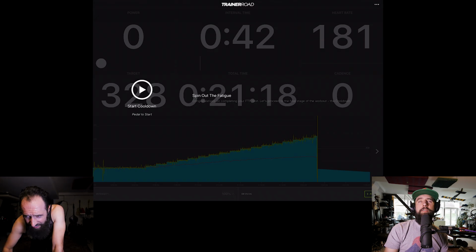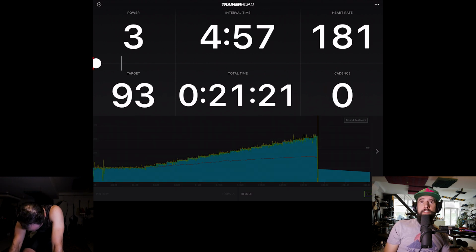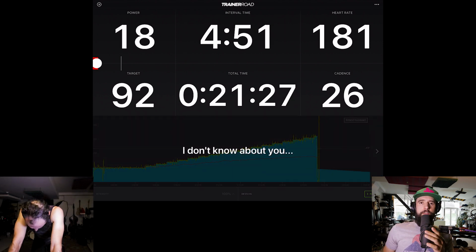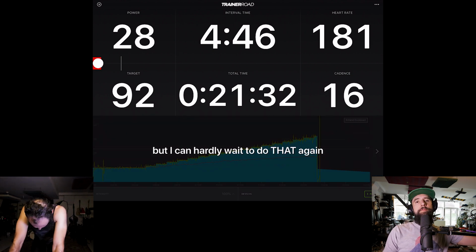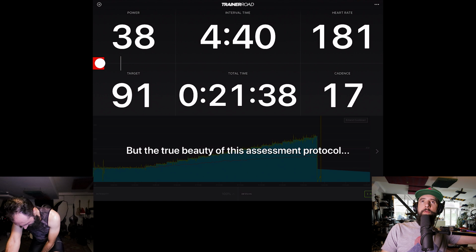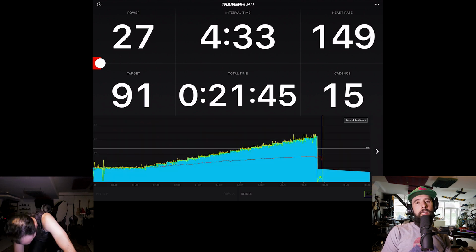Good. Went up. Not where it was in the summer, my 242. But whatever. I did that one on Zwift, so maybe they use a slightly different algorithm. It's like the same, 237, 242. I used the same power meter on the trainer. So I'm happy with that. It's a good starting point for the beginning of the winter.